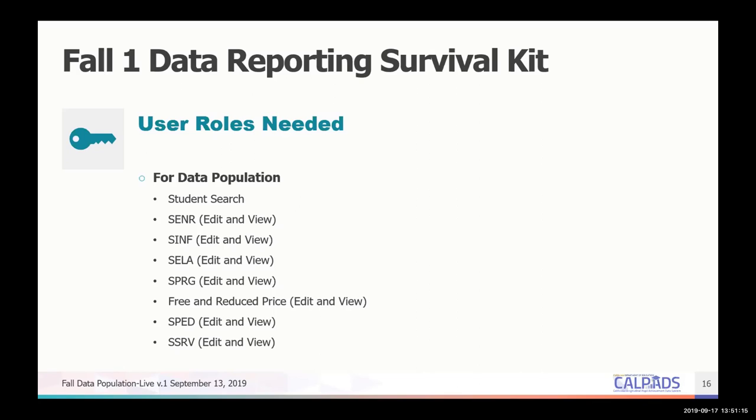Someone is going to need a SPED edit and view role because they have to submit special ed data through the application program interface, and someone's going to need the SSRV role, view and edit, to submit the services associated with the special ed program. So although they may not have a need to go often into CALPADS and look up students, they need credentials. Your special ed person will need credentials to submit the data through the special ed system.